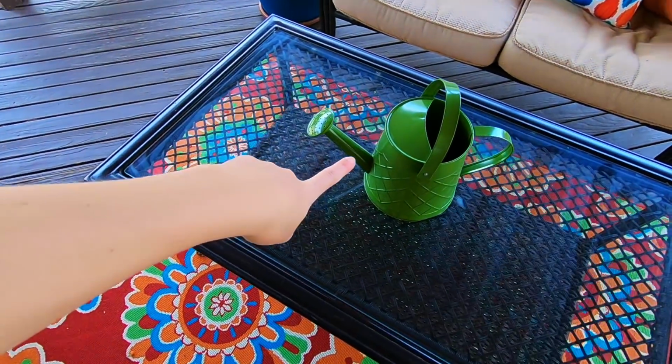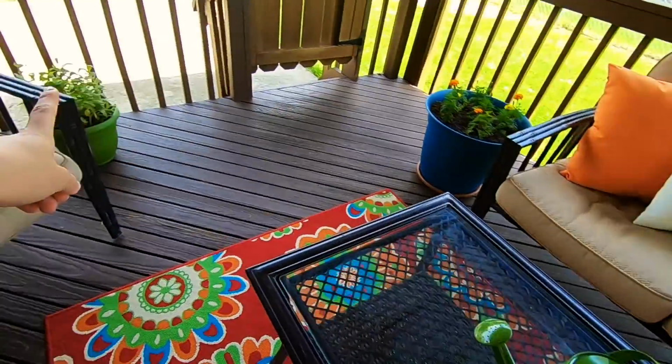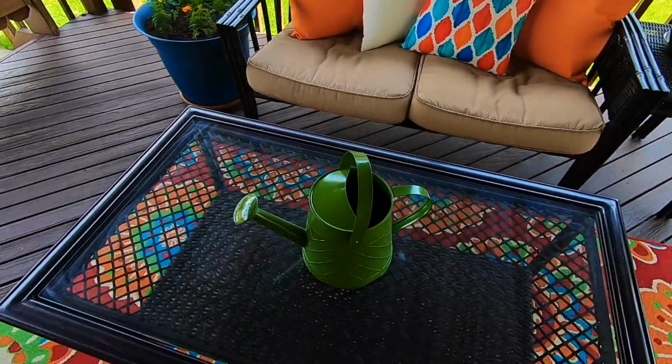It's great. I think last but not least, oh no, this watering can was from the dollar section at Target. It was only $3. It matches, and it's super nice because I now have a lot of plants out here that I can water with.